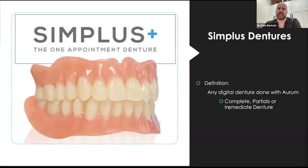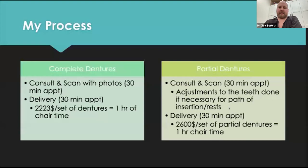So, simplest dentures, to define it, I always have this picture of complete dentures, but Simplest denture is any digital denture done by Orem. So completes, partials, immediates, it's an all-encompassing term. It's just their digital dentures. So this is my process.